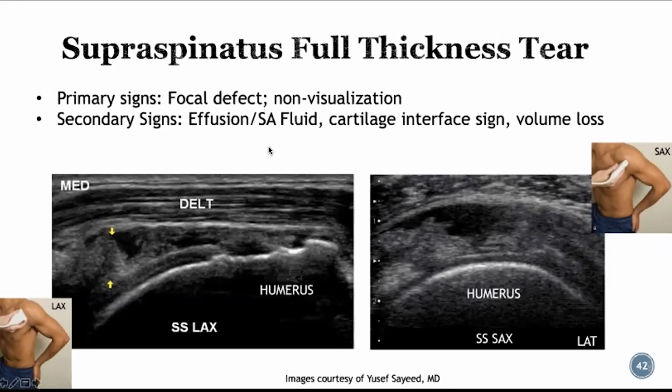And if all else fails, if you get lost, always go back to the biceps tendon. So thinking about moving on to full thickness tears, the things that you're going to see with any tear, especially of the supraspinatus, are focal defects, non-visualization of a tendon, and then secondarily, you can see an effusion or fluid within the subacromial subdeltoid bursa.